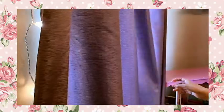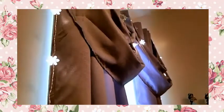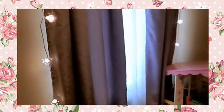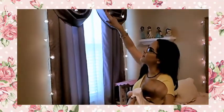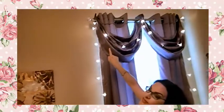But they're dark, so during nap time they'll block out the light. So that's why we chose these. And we paid, with the little Bed Bath & Beyond 20% off coupons that they do, probably like $80 for the whole window treatment, including the rod and everything. And we chose that little clear end on there.